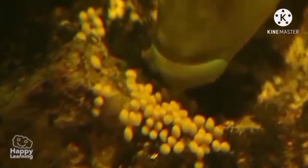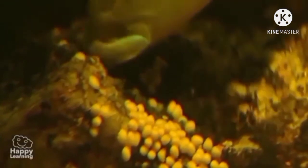Fish reproduce by laying eggs. Therefore, they are oviparous, and their fertilization can be either external or internal. Some fish are excellent fathers, like this one who protects his babies inside his mouth. He looks as if he's going to eat them, but he's actually protecting them. Look at that! Isn't it amazing?